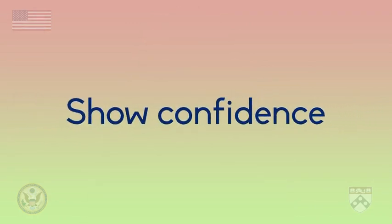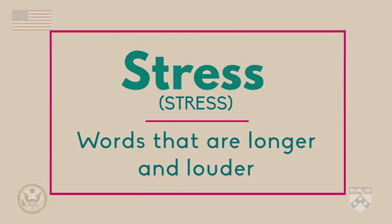We will start by defining stress, pausing, and intonation, and then we will look at an example of how the delivery can show confidence. So, what are stress, pausing, and intonation? When we talk about stress, we mean words that are longer and louder. Stressed words are usually important keywords that you want the listener to hear clearly.